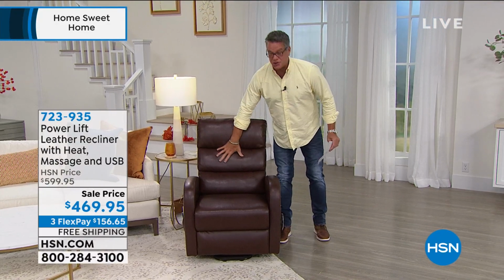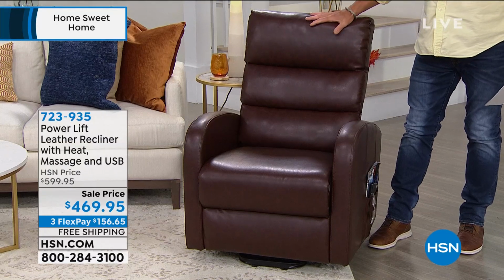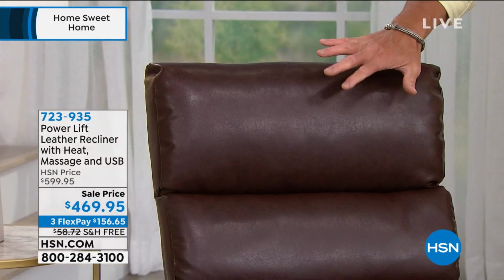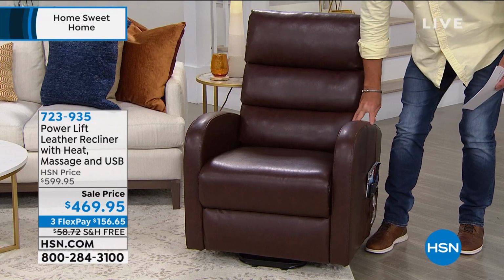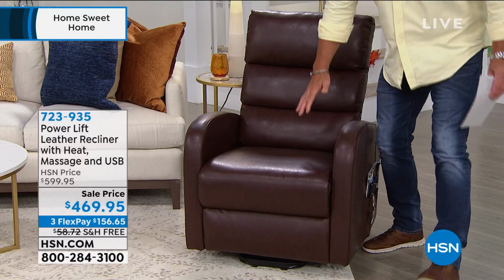You've got 3 jumbo upholstered pads behind. Look at how beautiful. It's a real club chair. They didn't overdo it. They made it look like a real beautiful leathered club chair. So you're gonna love that. It's padded all the way around. You've got this beautiful stitching that goes all the way around the front and around the back.